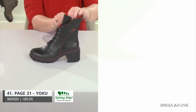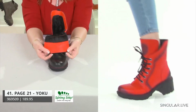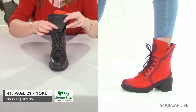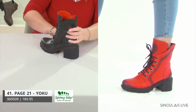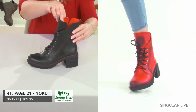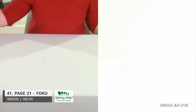Her name is Yoko. Really cool because it's a black multi, but take a look at the peak of the red. Look at the red on the model. It's just so sweet. You've got some great embossing on this larger tongue. And then we talk about the laces and all. They're a round lace to give it that really cool effect. And take a look at how that tongue peeks out. And there you go. Super soft. Again, made in Turkey. So that's our Metro collection.